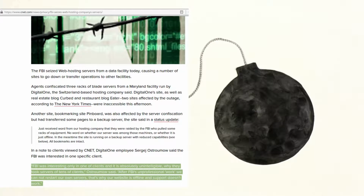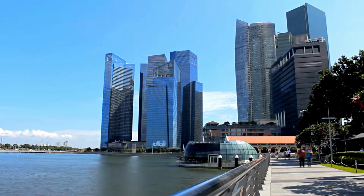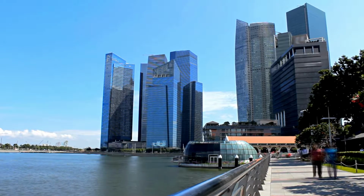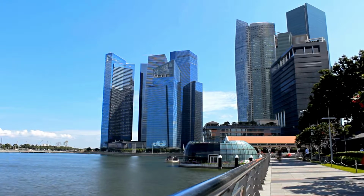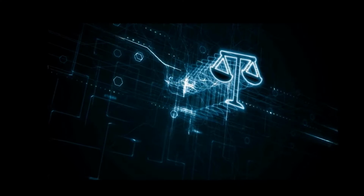Let's talk about this case here in the US, where a Swiss-based company had their entire fleet of servers seized for basically unknown reasons by the FBI. So you might think, okay, well, our company doesn't do anything illegal, and I don't think most companies do anything illegal. Definitely our clients are not that type. But here's the thing. They took the entire fleet of servers. So there would have been other clients.